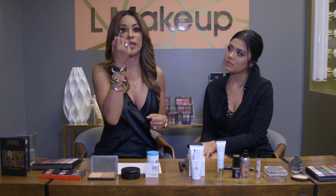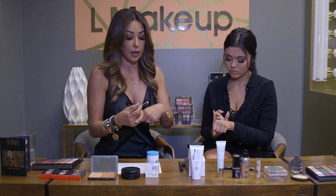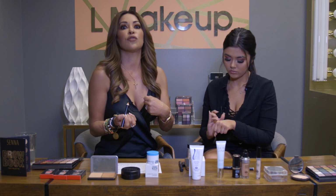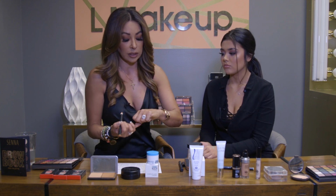You would apply this after your foundation. You'd go ahead and find those little areas underneath the eye that you're struggling with, like the hyperpigmentation. If you have it somewhere else around the face, then you would put it on before your foundation. But in this instance, we're going to put it on before our concealer.